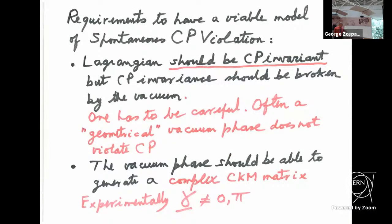I'm just reminding you, it is not trivial to build a model with spontaneous CP violation that is in agreement with experiment. First, you have to make sure that your vacuum violates CP, and that is non-trivial, because there are models, for example based on S3, where a 4 pi over 3 phase appears. These vacua, although they look like CP violating, are not CP violating. But you may have a truly CP violating phase, and then you have to make sure that this vacuum phase is able to generate a complex CKM matrix, because experiment tells us that the CKM is complex, so you cannot avoid that, okay? And that is non-trivial. Again, vector-like quarks provide the simplest possibility, okay?